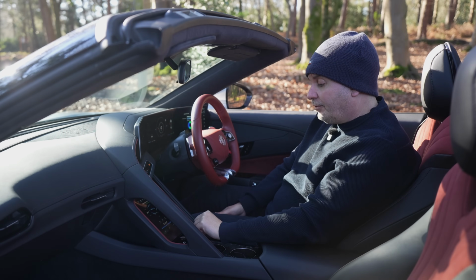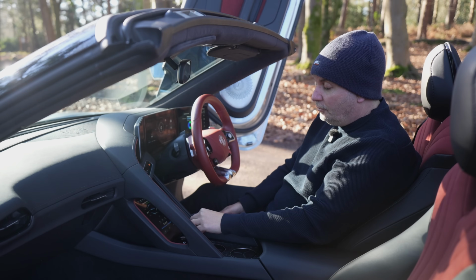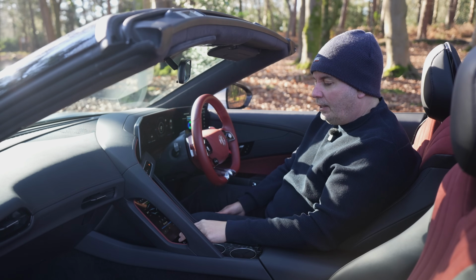To open the doors, we've got this little rocker switch here, and you literally just tap that and up it goes. And then to bring the door down, you do the same thing, and it doesn't take too long.